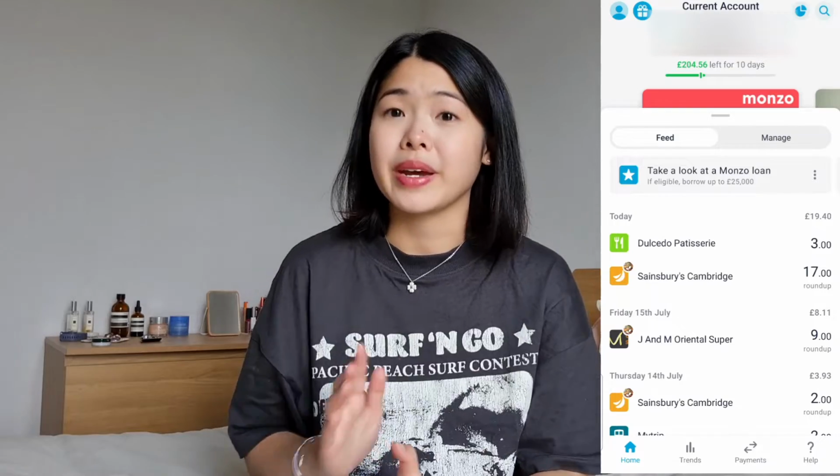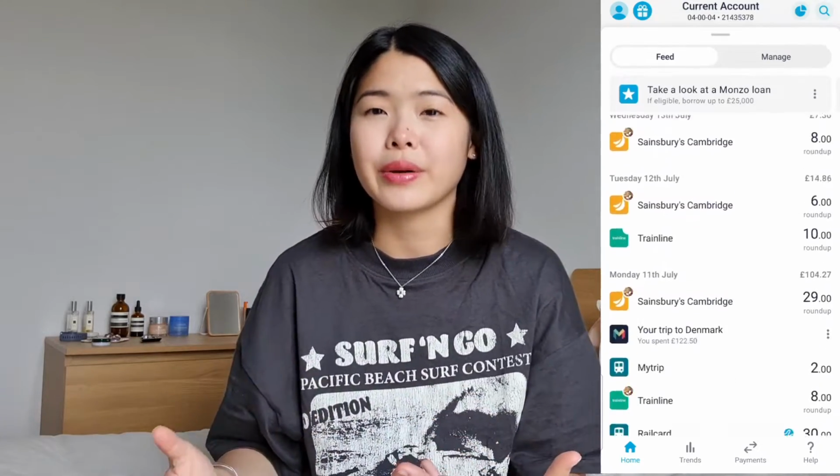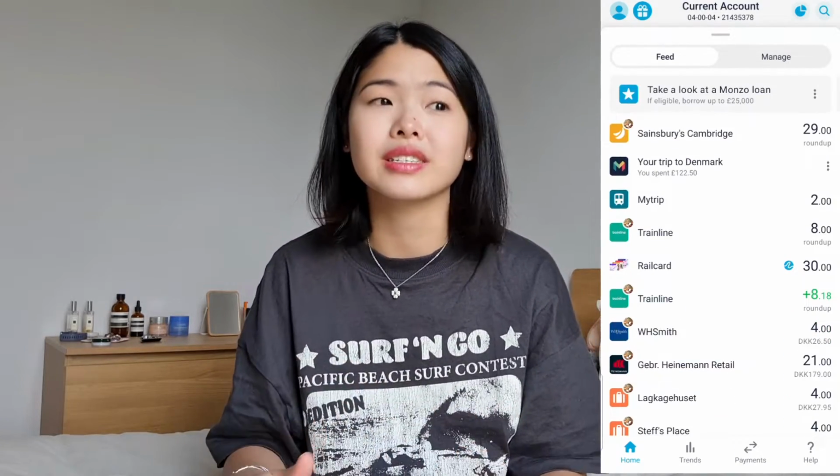I use Monzo to make my day-to-day purchases because I just like how it categorizes everything into sections like eating out, groceries, holidays, entertainment, etc. It just gives me a better idea of how and where I spend my money. It's great for traveling as well because of the good exchange rate. And this is not just Monzo, the other online banks like Starling and Revolut all have relatively similar functions and are all amazing in their own ways.